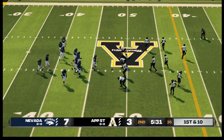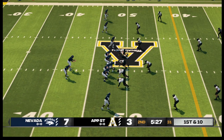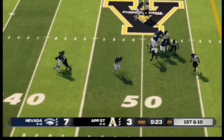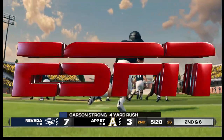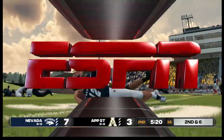From their own 48-yard line. First down. Good outside run there. He keeps it on the option and picks up maybe 4. That makes it 7-6.